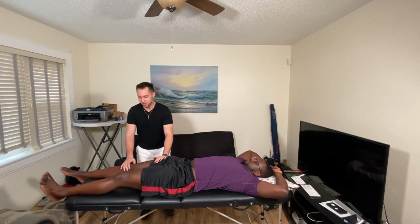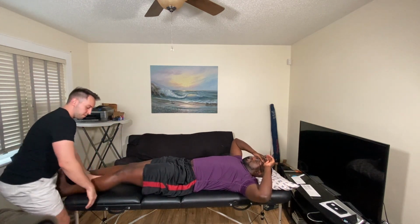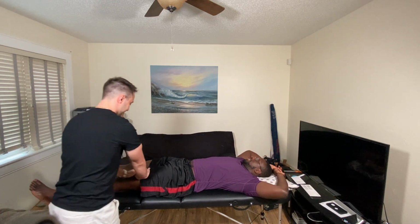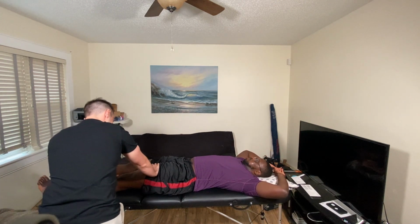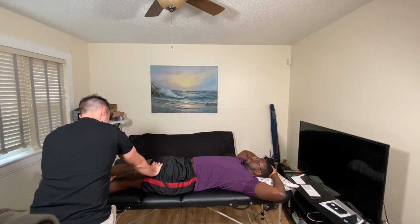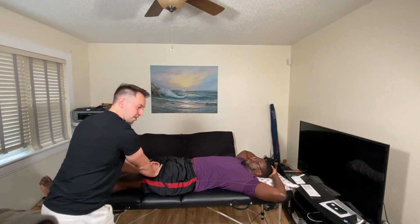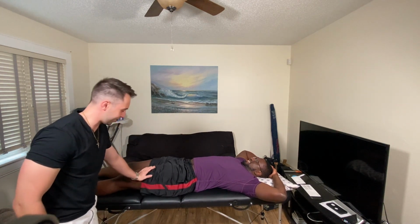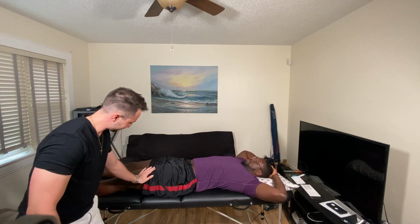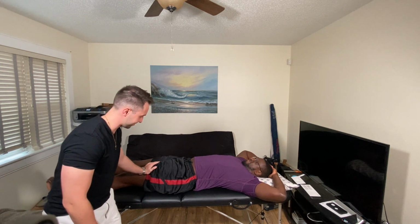So let's check out the left side. That was the right side. I wouldn't be surprised if the left side's even tighter. Oh, shit. Oh yeah. So this left side's like not even moving. The right side was tight, but you could actually get some movement there. Left side, just straight up tight. Yeah, that feels crazy.